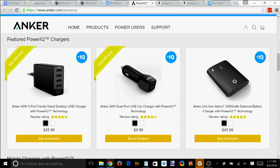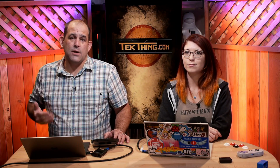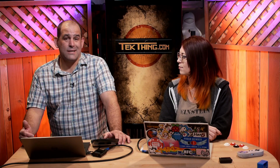The point there is that by delivering 2 to 4 amps across all of these ports, I should make sure I'm on the right charging device. They do 5-port, 6-port chargers that allow you to connect all the devices. They also use Power IQ in their portable battery chargers. The idea is that Power IQ is going to give your device all the amperage it will suck down.